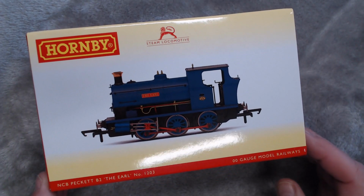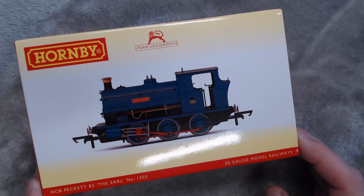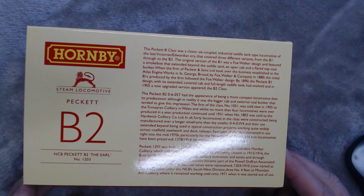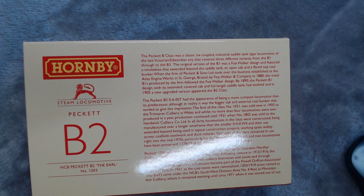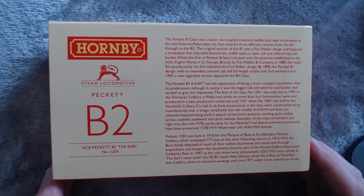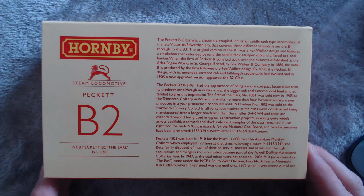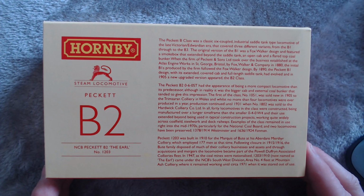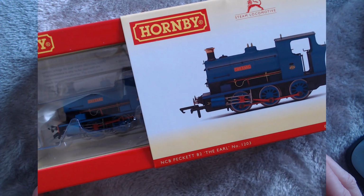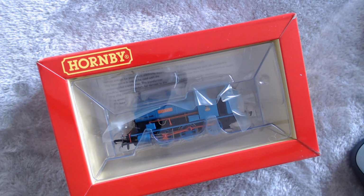So here's the second one, the Earl in the NCB blue. I'll get this one out of the box. So again, let you be able to read this. Let me put the light off for a second so you can read it. So hopefully you can stop and read this if you want to. This is the NCB Peckett, the Earl. Peckett 1203 was built in 1910 for the Marquis of Bute at his Aberdare Merthyr colliery. I'm having a similar issue getting this one out of the box. They don't want to come out. There we go. And there we can see that nice blue livery.